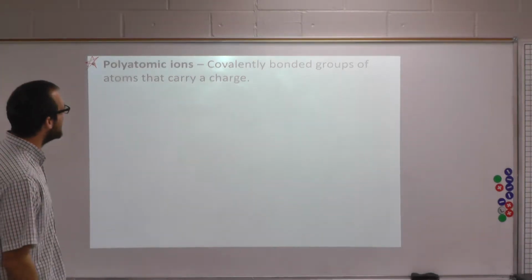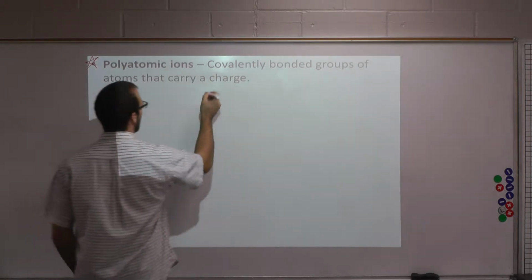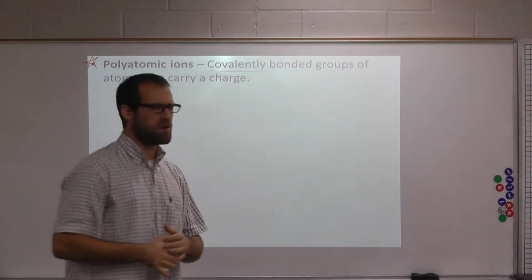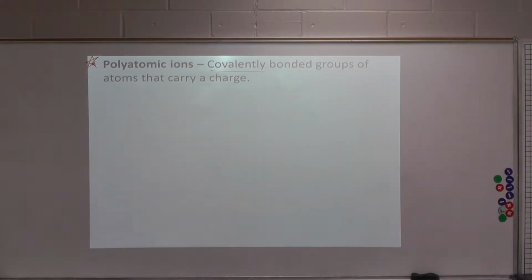Okay. So what a polyatomic ion is, first off, it's covalent. It's a group of things that's bonded covalently, but it also has some interesting properties in that it has a charge. So you're typically going to see these covalently bonded polyatomic ions involved in ionic compounds.